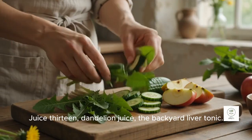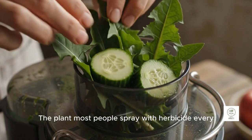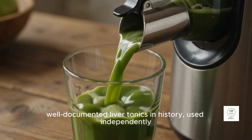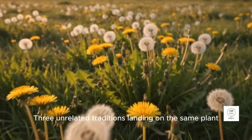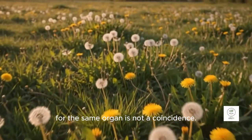Juice 13. Dandelion juice, the backyard liver tonic. The plant most people spray with herbicide every spring happens to be one of the most well-documented liver tonics in history, used independently across traditional Chinese medicine, European herbalism, and Native American healing. Three unrelated traditions landing on the same plant for the same organ is not a coincidence.